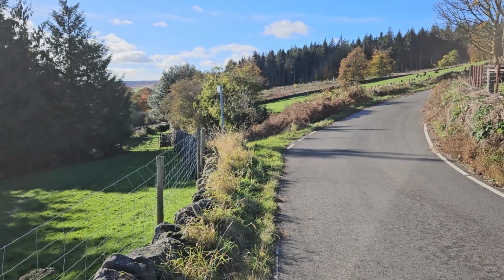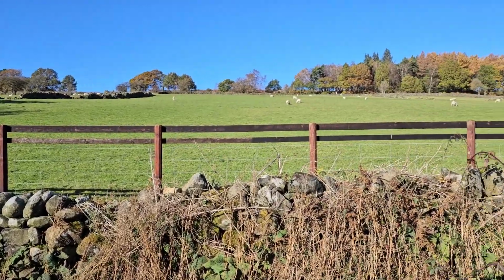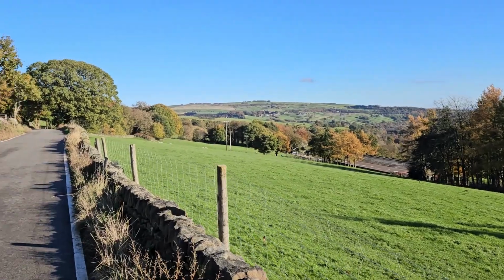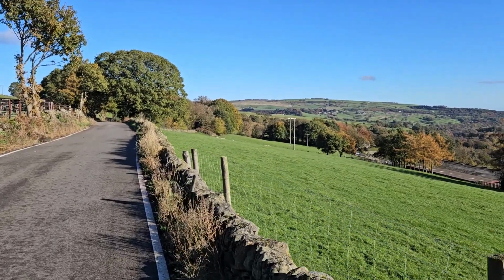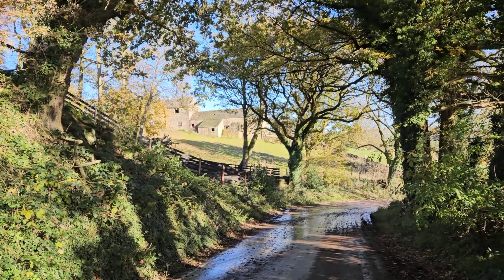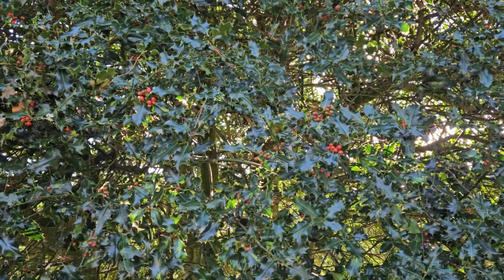I've just come out of that little turn in there. Sheep. Got a good view of the dam wall now. And High Bradfield, it's just that little bit closer. I think that's High Bradfield. It's not Christmas yet!